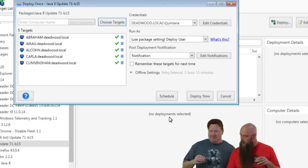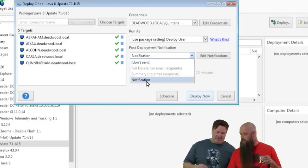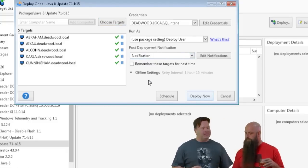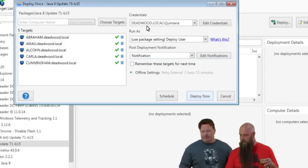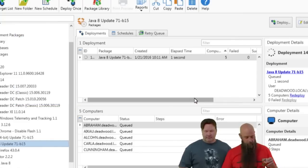Anyway, so cheers. I'm going to go ahead and hit deploy. Now, I am going to choose the post-deployment notification. So basically, that's going to send you an email. It's going to send me an email. We have webcasts on that, but again, set that up in preferences. And we're going to deploy as Quintana, which is an administrator. Yada yada yada. And we're not going to schedule it. We're just going to deploy it now.